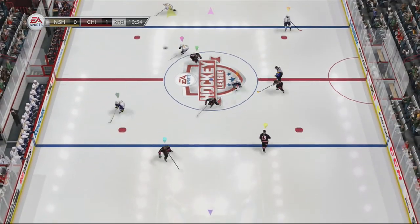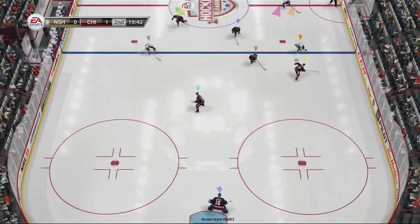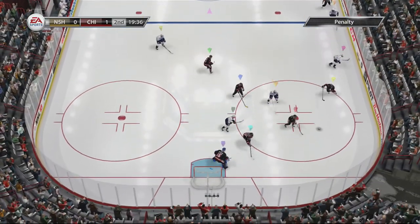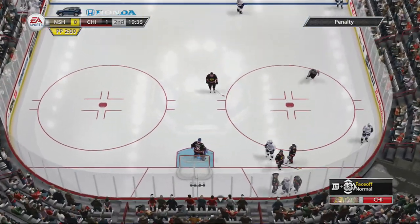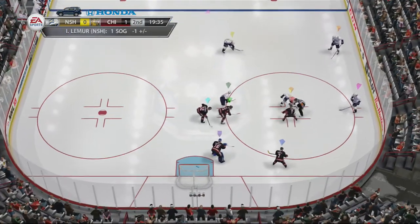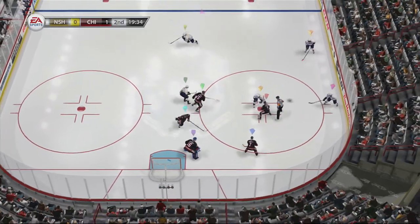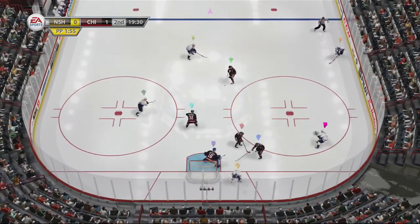The faceoff for period number two. Pass up the middle. Delayed whistle, penalty coming. Delayed penalty now will be assessed. Thornton's penalty, 2 minutes for tripping. Penalty to number gains control. For tripping. Time of the penalty.